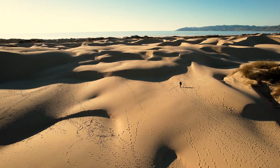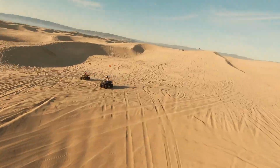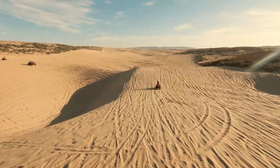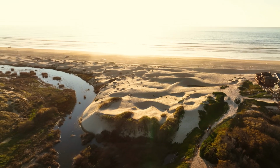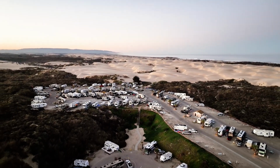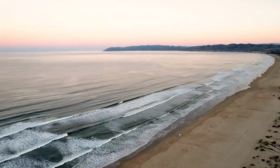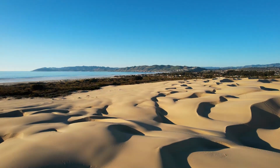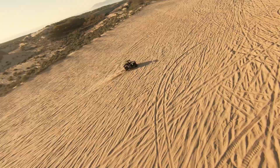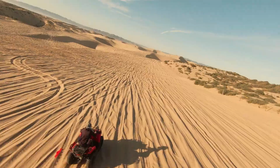Whether you want to explore by foot, hoof, or off-road vehicle, Pacific Dunes Ranch RV Resort provides a stunning landscape to enjoy, drawing travelers from all over the world with its rolling hills and scenic ocean backdrop. Hiking through the sand will give you time to soak up the atmosphere, but hopping on a 4x4 is a unique way to experience the area and thrill the senses.